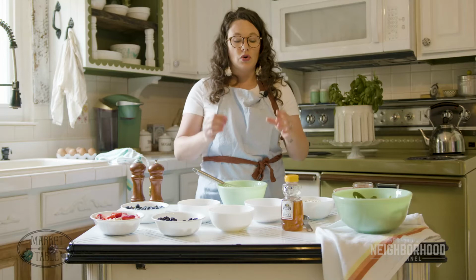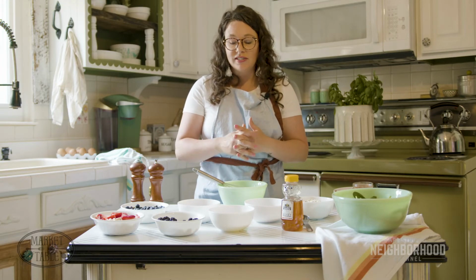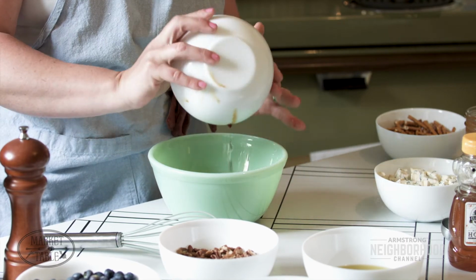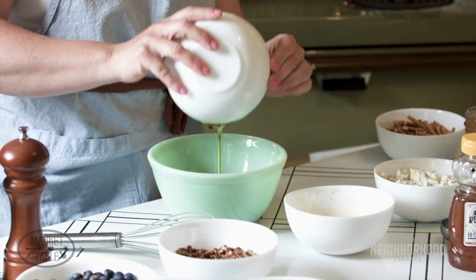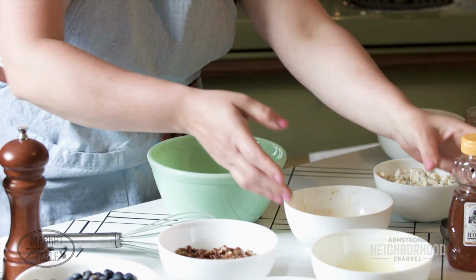So let's get started. It's easy. This is a great dinner option on those nights when it's hot and you don't want to turn on your oven and you don't want to stand at the grill. We're going to start with our vinaigrette, which is very simple. I have a 1/4 cup already measured out here of balsamic vinegar, a 1/2 cup of olive oil. Add that in there. And then we're going to do 2 tablespoons of honey.